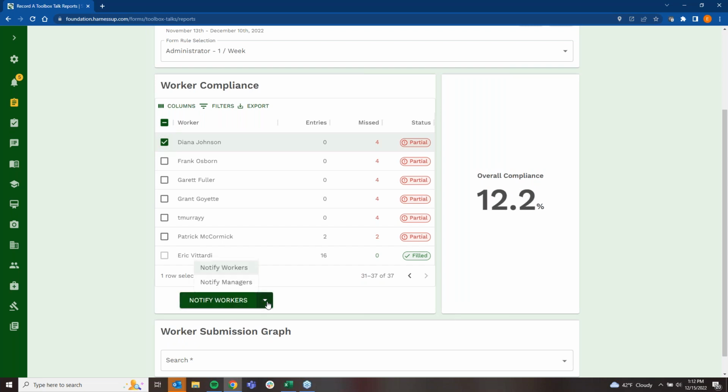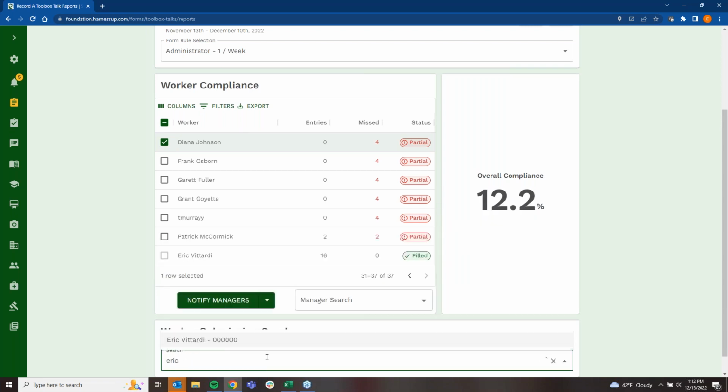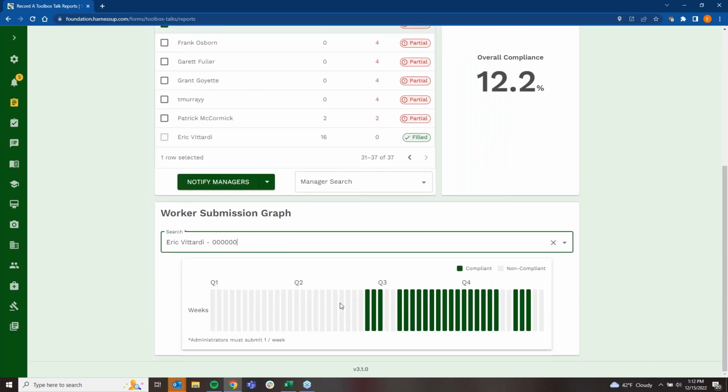You also have some other options too. If you want to include one or multiple managers, maybe they need a little bit more of a nudge, you can do that. And then we have some options too for those folks that, I see this typically with folks doing an incentive plan for a safety program.